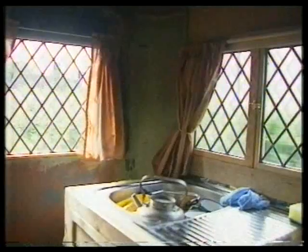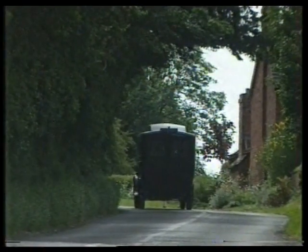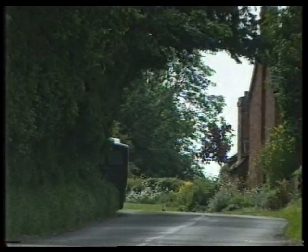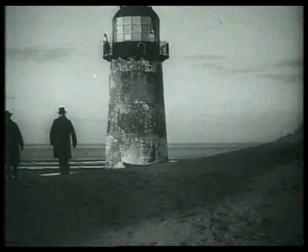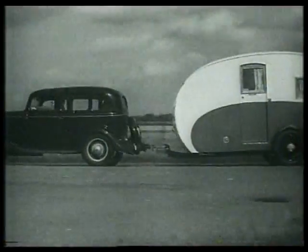Unlike a modern vehicle, lift the bonnet on one of those, if it's broken down, you can't always repair it. Invariably with this type of vehicle, there's always a means of getting it home. The Lantern House makes a fine lookout place. It's a unique home, and so is the caravan, really.